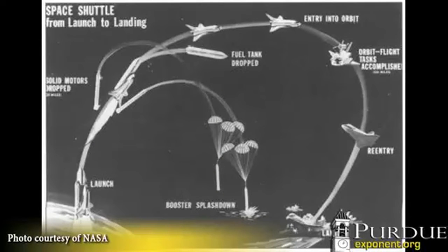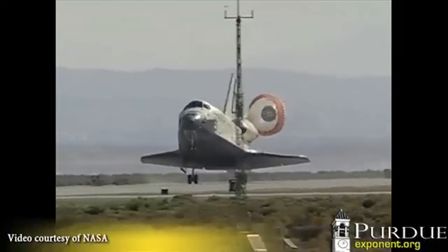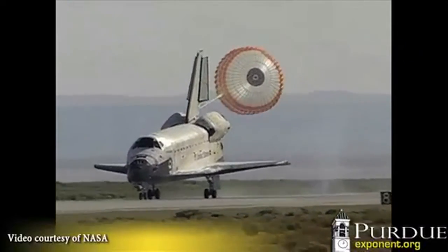This reusable spaceplane design allows the shuttle to carry a large payload to and from space. Rather than a small capsule dropping to the ground or ocean, the shuttle lands like a plane, fully intact. Here's what some informed students and experts had to say about the shuttle design.